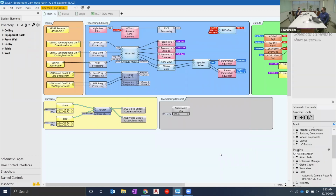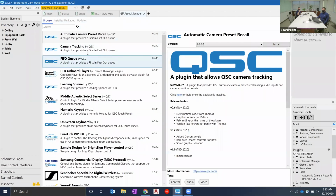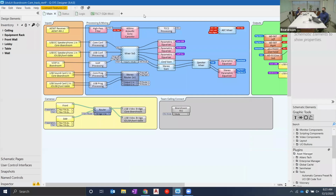Those of you that might be new to QSys, if Gary were to go up to tools and go to asset manager, eventually when these plugins are available, this is where you're going to look to find them. So the Sennheiser microphone is there now, and the automatic recall plugin will be there shortly. Yeah, it'll be there when it's done. So it's still in beta, technically not released.